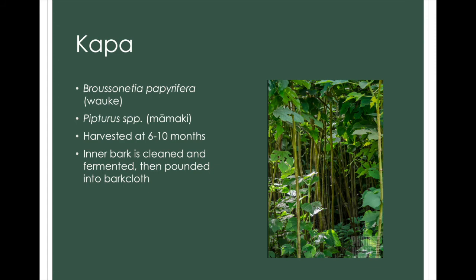Kapa is made primarily from the bast fibers of the Polynesian-introduced Broussonetia papyrifera, or wauke. The inner bark of young trees was removed, cleaned and fermented, and pounded into a felted bark cloth. Hawaiians grew their wauke close together and removed side branches as shown in the photo. This produced large pieces of poundable bark without holes.